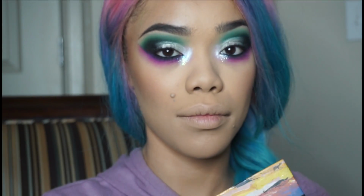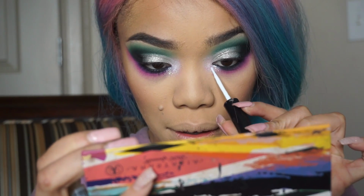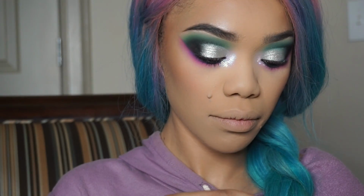So who doesn't want to be extra? I do. So anyways, yeah, I'm going to go back in with some lash glue, and then I'm going to start to glue on these little rhinestones.